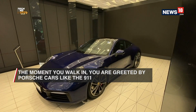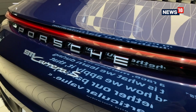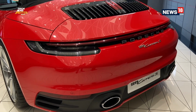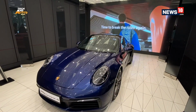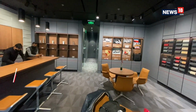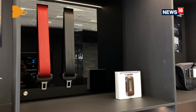The moment you walk into the design studio, you will be greeted by swanky Porsche vehicles, which on the day we visited were the Porsche 911 Carrera S and the Porsche 911 Carrera S Cabriolet. This ramp-like setup looks fantastic, and behind it is a big screen telling you all about the car you are interested in. What's new and different with the design studio part of this place, however, is the fact that you get a cafe-like setup where you can sit and discuss which Porsche is right for you or talk about Porsche with like-minded people.